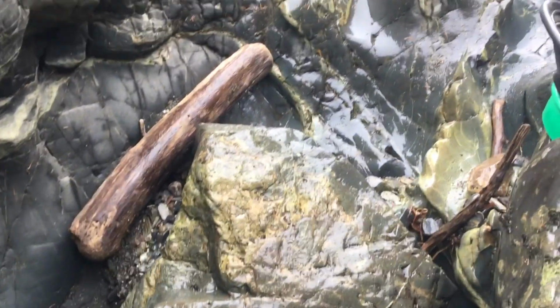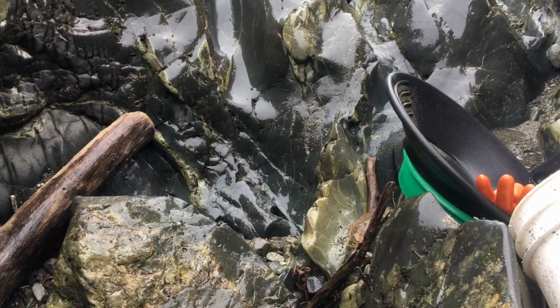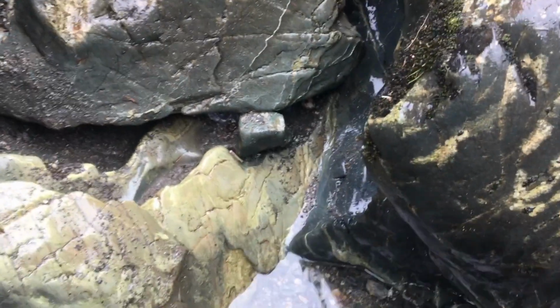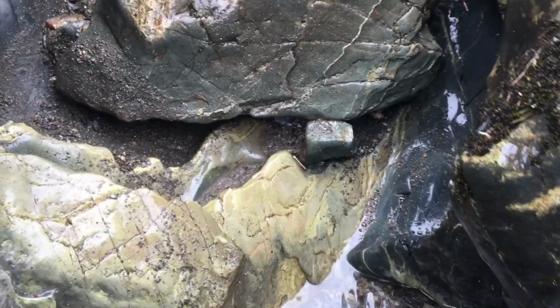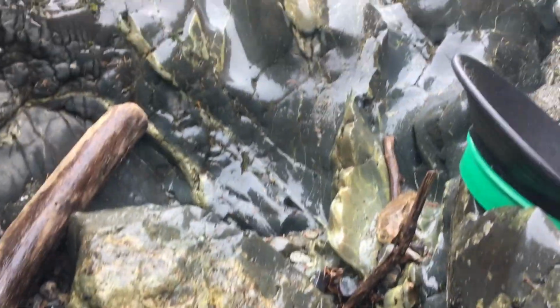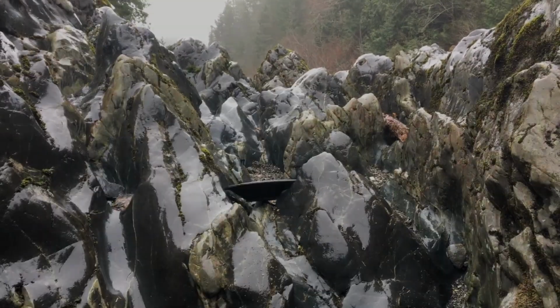I got some very fine gold, but I think the problem here is that this kind of spot has so much energy coming in from the river. It's kind of trapped in here like a whirlpool, and I think it circulates around and just pulverizes the gold so finely. I don't think it's actually trapping it. I think it's just beating it all up, because I'm getting super fine gold in here, nothing more than that. So I think I want to move on and maybe try scraping some moss off some rocks and try to find another spot.